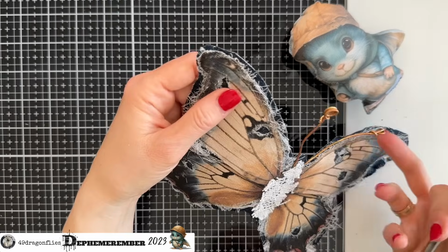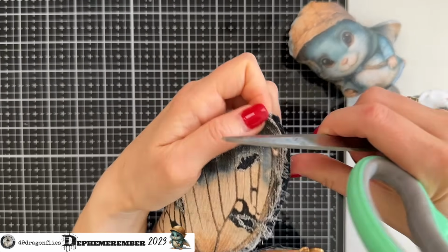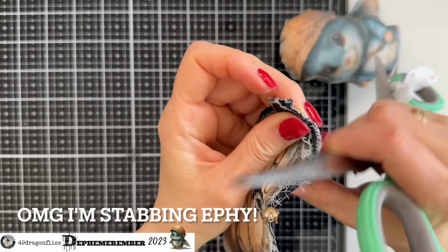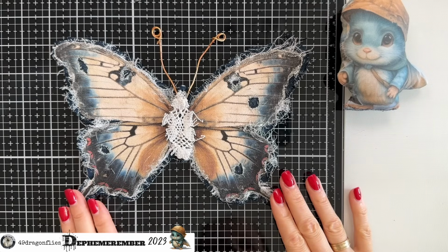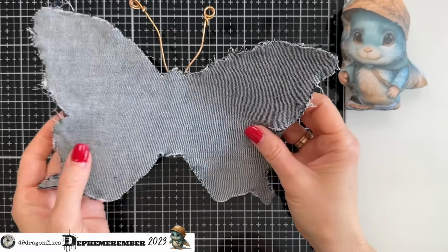So obviously I need to fray the jeans material as well. So again, I'll just take my scissors and go around the wings. So everything is distressed. I am so happy with this, but I still need to figure out what to do with the back side.